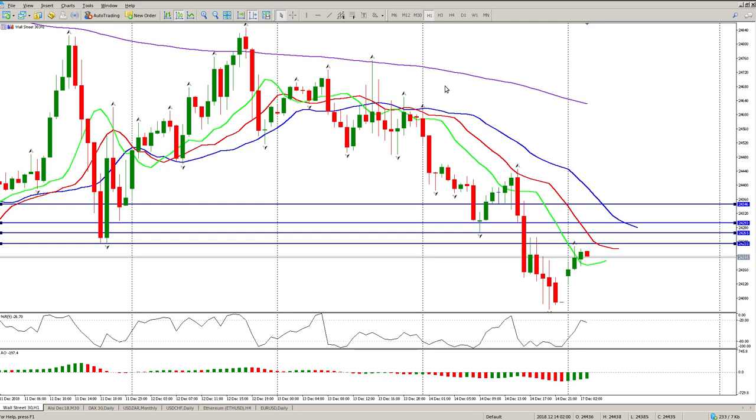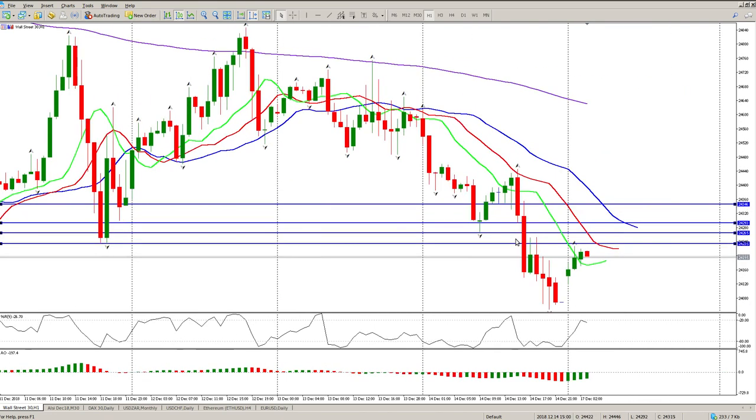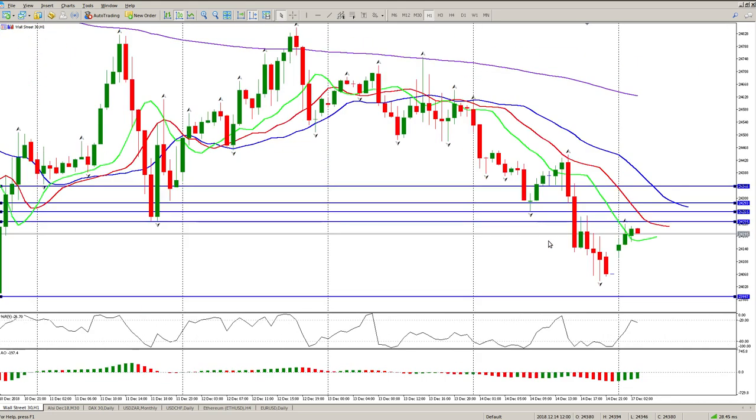Okay, so yeah, I think that's kind of the view that I have at the moment. I am expecting more downside, but the question is to where. Maybe to come and close the gap, come and test these lows again, and that's going to be down here somewhere at 239. What's actually 2400. That's what I would expect. Okay, and after that we'll have to wait and see what happens. But I think that's kind of what we expect.